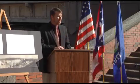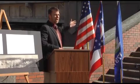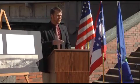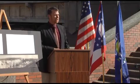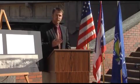And then one other note, if you remember, prior to this project, these stairs were not here. And these stairs allow for additional pedestrian connectivity between the western portion and eastern portion of Ohio University campus without crossing Richmond Avenue. And that was fully funded by Ohio University.